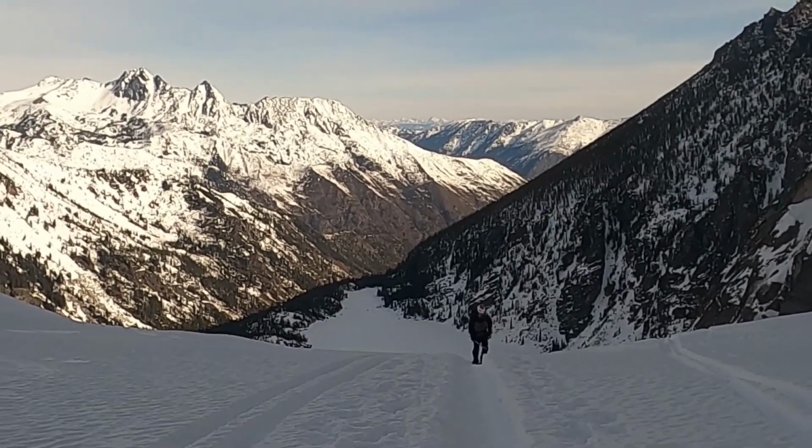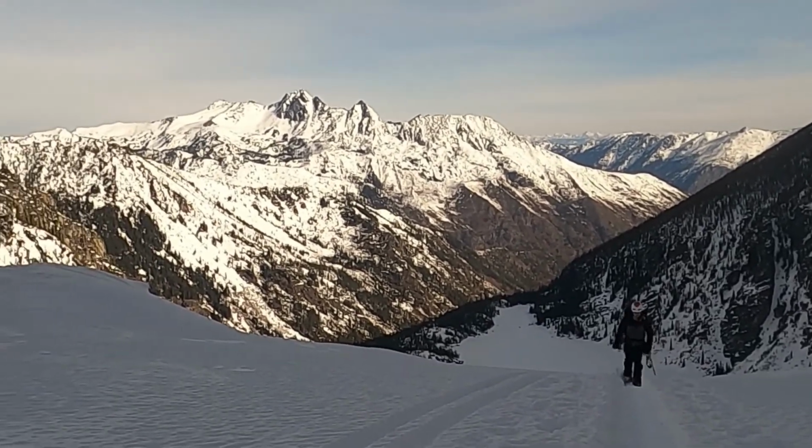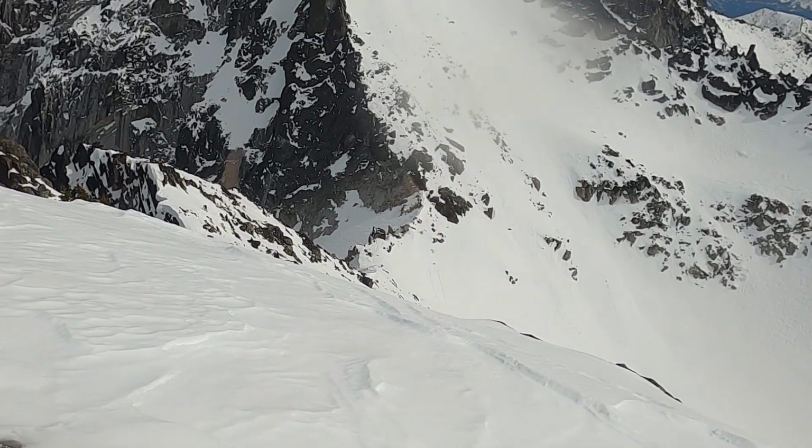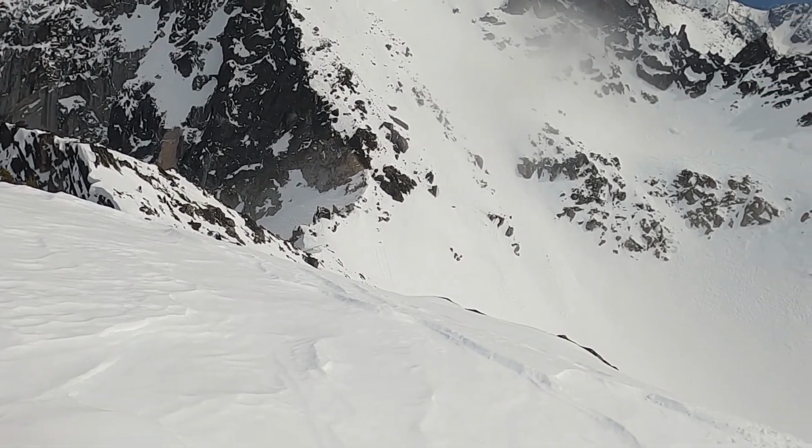From the saddle, the easiest ascent to Colchuck is made up the East Ridge, a mostly Class 2 and low Class 3 scrambling route in summer, and a mild snow climbing route in winter and spring.